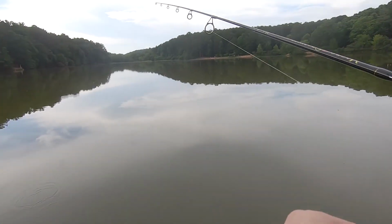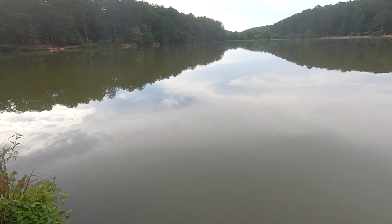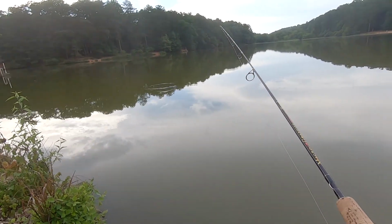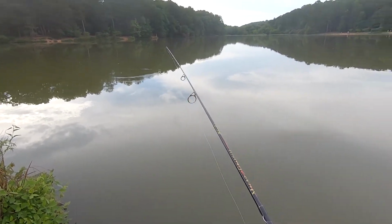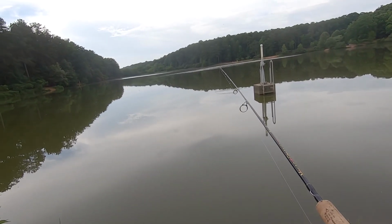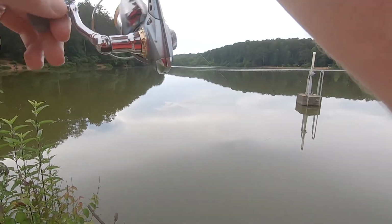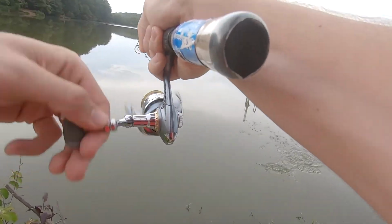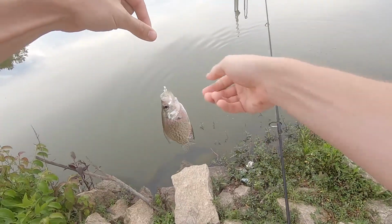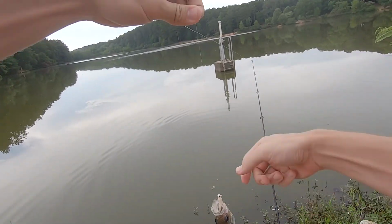There's one. Oh, there was another one. Such a light bite. He must have just grabbed my tail. There's one. We worked hard for that little guy.